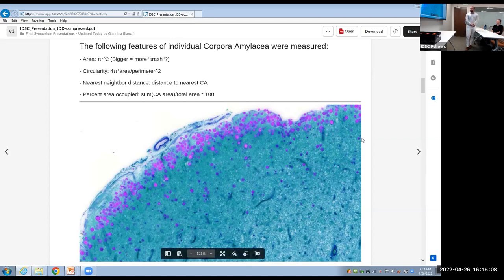So this, I really like this picture, partly because it's kind of Miami colors. You have the neon pink and the neon blue, but also because it demonstrates a lot of what's happening with corpora amylacea. And really what happens with those, the idea is that they are exported out of the brain. So they collect waste over time, and then they leave the brain, and they actually go into the cervical lymph nodes where they are cleaned up and exported out of the body.